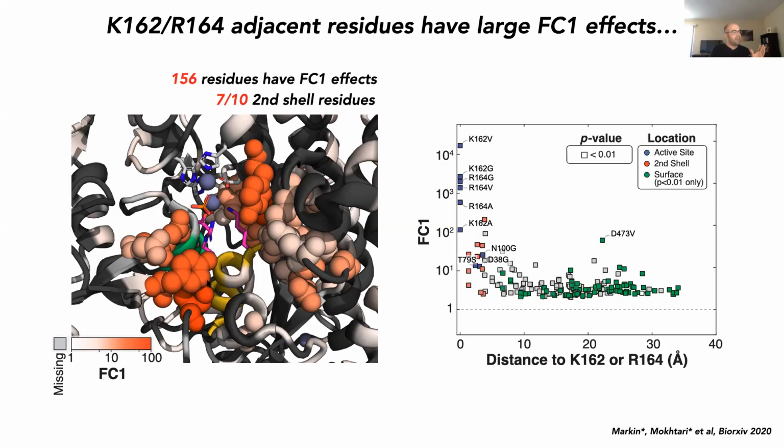And if we look at the biggest effects, unsurprisingly, we see that most of them are clustered in the second and third shells around these two residues. So the K162 and R164 residues are shown in pink, and the FC1 effects in the second and third shells are shown in spheres around them. And we can see, as expected, this Y112 residue is functionally coupled to these active site elements.